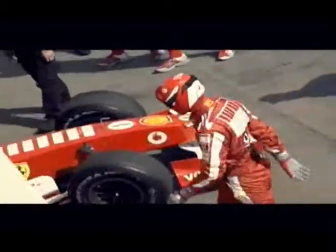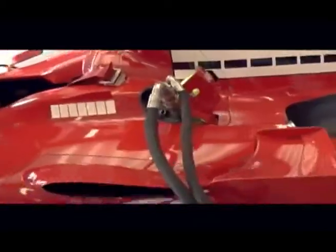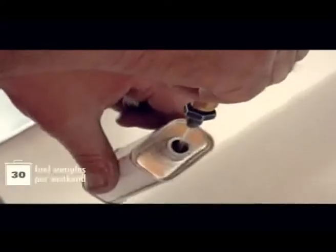Back in the garage, Shell V-Power and Shell Helix flow in and out of the car. The lifeblood of the engine, the Shell fuel and lubricant is tested many times each weekend, and the results are shared with the team to provide valuable information on the condition of the engine.